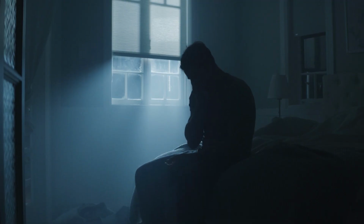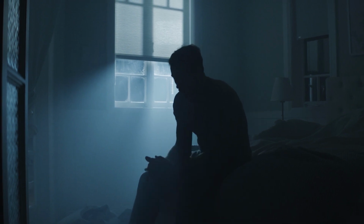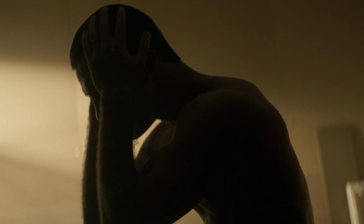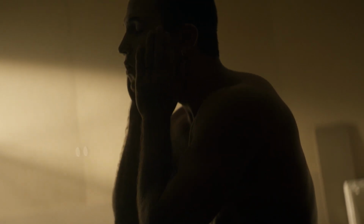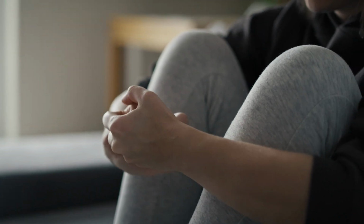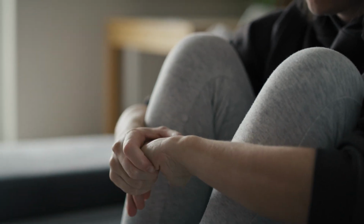Some conditions, you're able to just describe what your issue is, and the VA will accept that as your current disability. Mental health conditions is a good example of this. You may not know if you have PTSD versus major depressive disorder or adjustment disorder or whatnot, but you know that you have something wrong with you. You know you're depressed. You know you have anxiety. You know you have trouble getting along with people. It's okay to describe that to the VA.